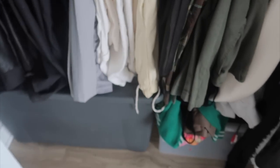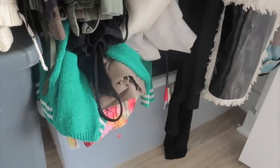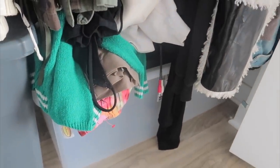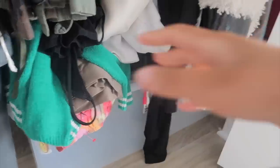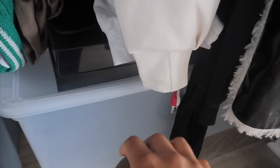These bins down here used to hold all of the vintage that I thought I was going to do something with. If you don't know, I used to make part of my living off of vintage reselling a couple years ago. When I moved, I brought the pieces that I thought would be worth still trying to curate and sell in my vintage shop. I've stopped that vintage shop for a long time now, honestly. Hold on, we'll get into it in a second, but I just want to show you the empty places where we'll be putting some winter clothes.